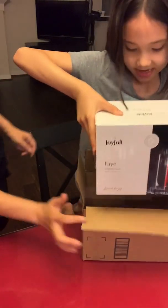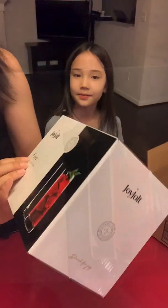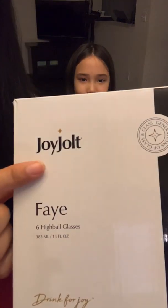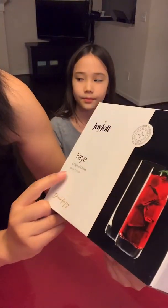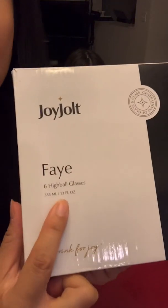What is that? They're glasses. They're drinking glasses. All right, so we just purchased these. These are JOYJOLT. That's the brand, tall drinking glasses, and there are 13 fluid ounces.